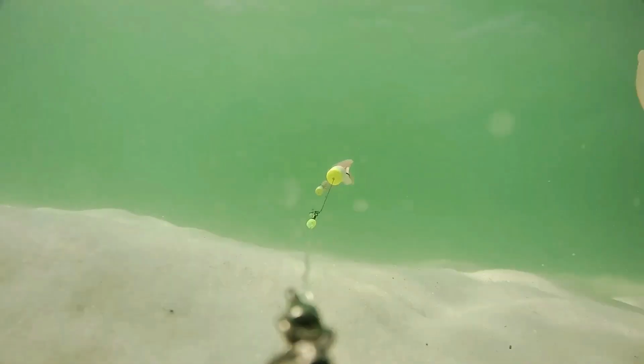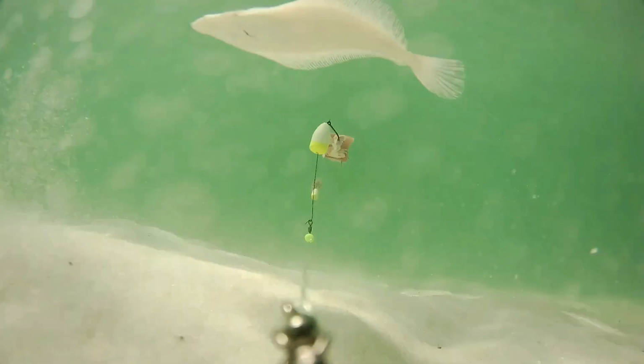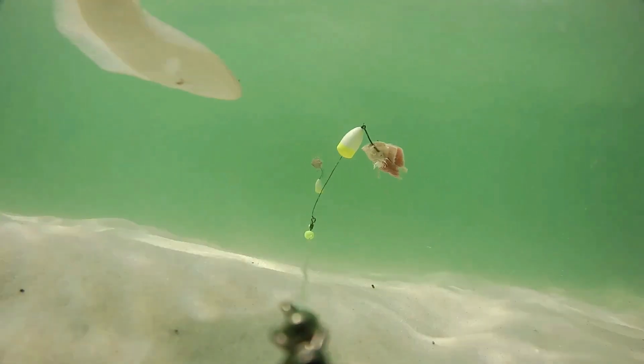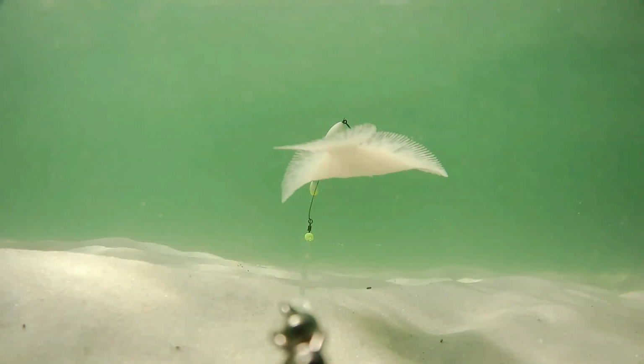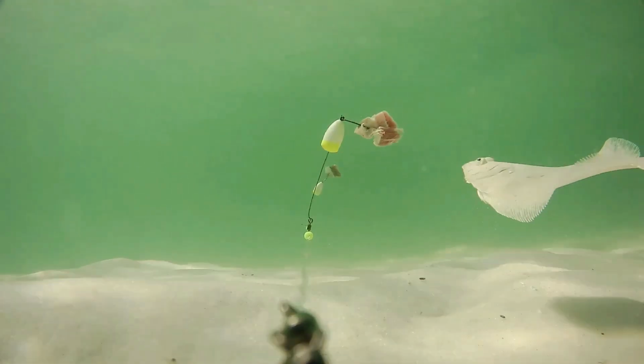You may ask, why am I using leader? Because these are toothy critters. I can take my rig and chomp off the bait and the float and I'll have nothing. So we'll see if having that leader impedes them striking my bait. He gets real close and nudges it. Let's see if he tries to eat it.